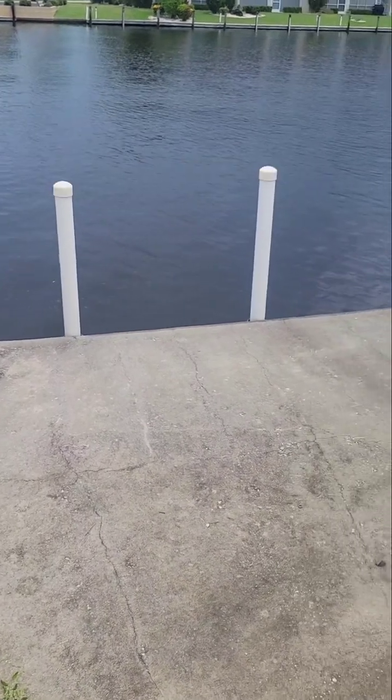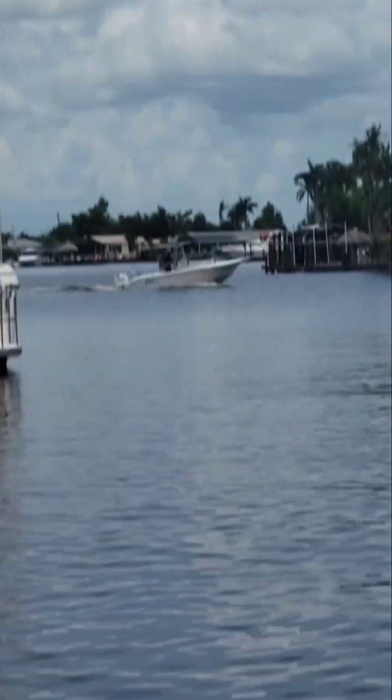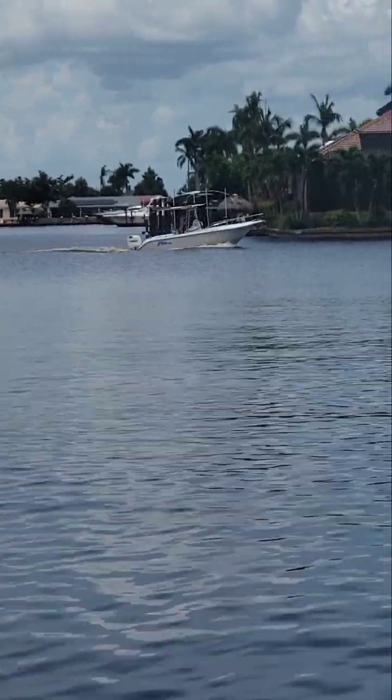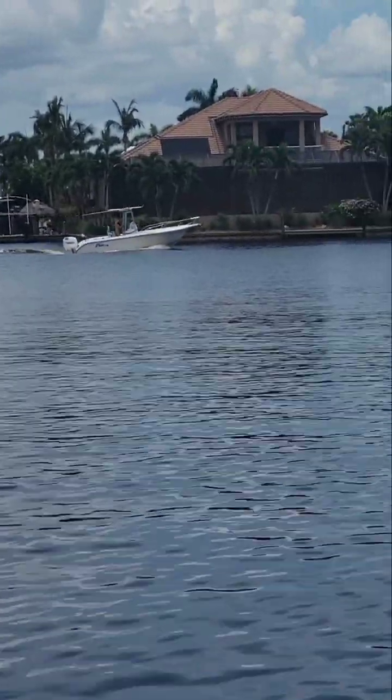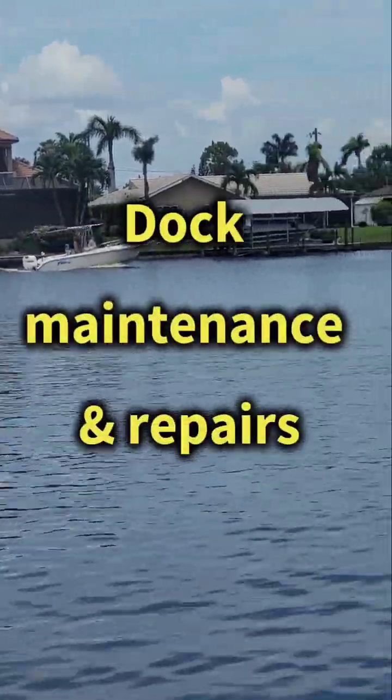Water access and depth. Assess the water access and depth around the dock. Consider the size of your boat and ensure that the water depth is sufficient to accommodate your vessel, both at low and high tides.